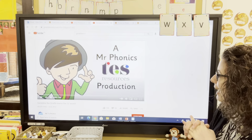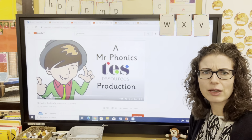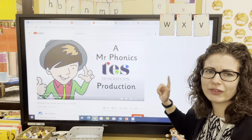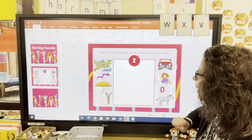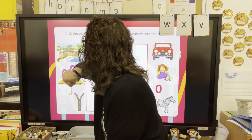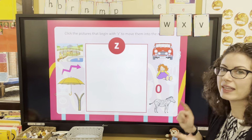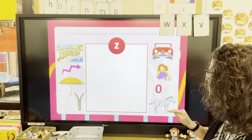Well done, okay, I hope you enjoyed that. So, things that begin with zzz. Now, Geraldine had some difficulty with some of the things beginning with zzz in her house. But actually, we're going to play a bit of a game now with things that begin with zzz. So, here are the things in my pictures today.